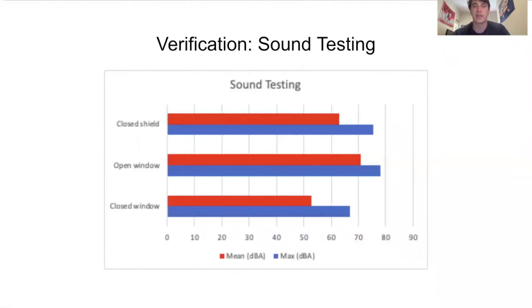This is our verification for sound testing. We used a constant audio of conversation similar to what a patient would have with a physician, and we measured the decibels with a sound meter through closed shield, open window, and closed window. As you can see, the shield allowed for good communication.